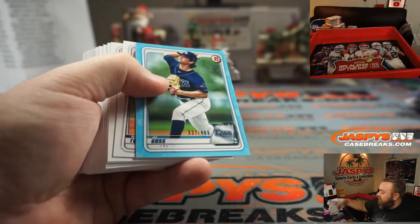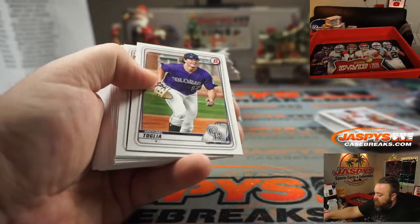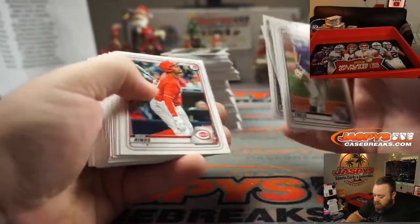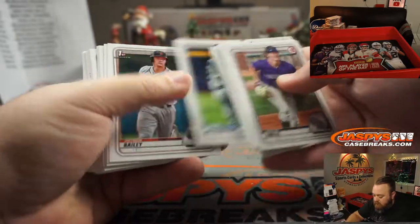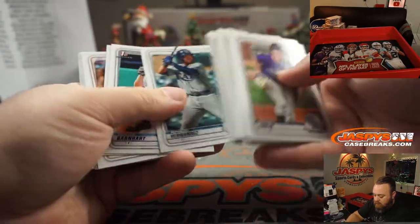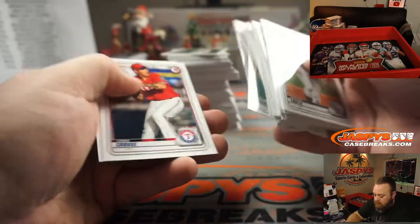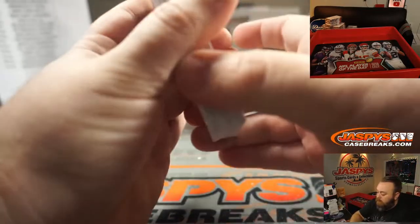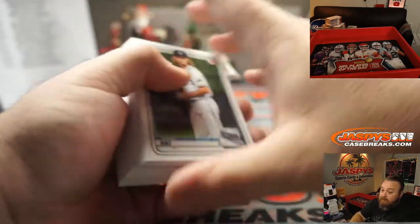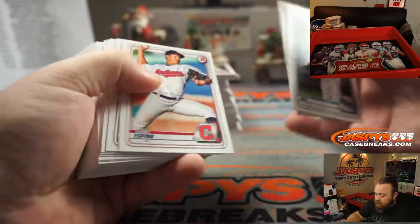J.J. Goss to $4.99 for the Rays. Fred Schultz. Yeah, there's only five teams left in the next one. Case break number 7. Let's keep it going.